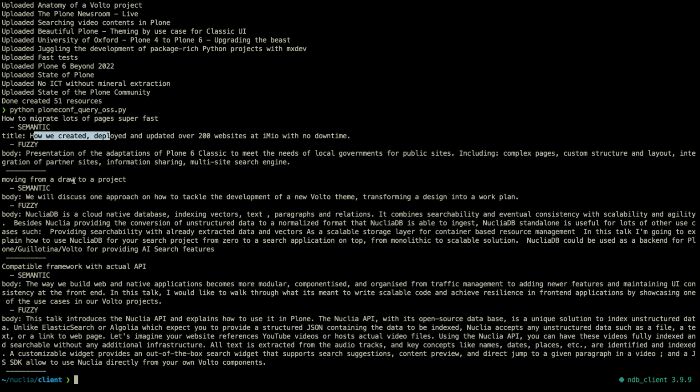Moving from a draw to a project, there is a body in a talk that says, we will discuss our approach on how to tackle the development of new Volto, transforming a design into a work plan. It's completely different from what we are searching, but it's exactly what I was looking for. This is searchability for me. And we can go on with a lot of multiple examples. Okay? So this is the magic.